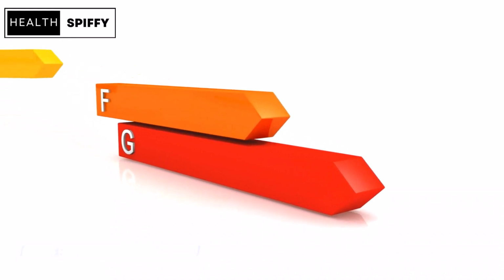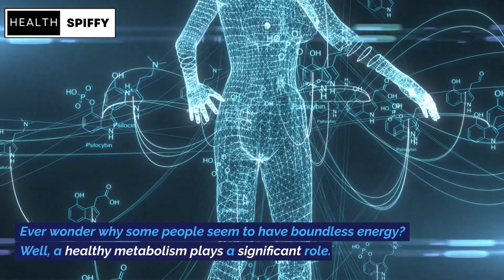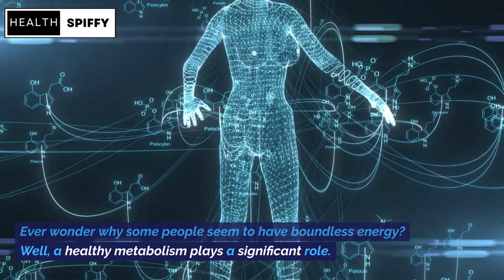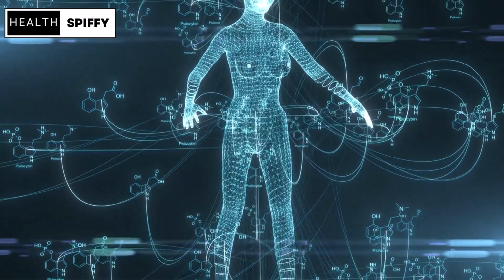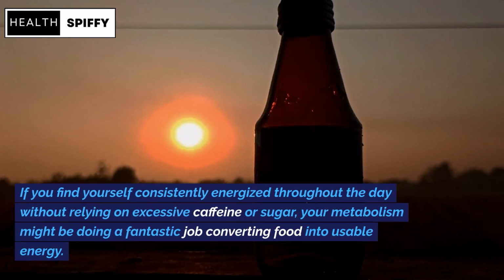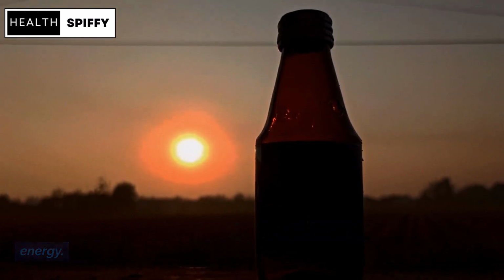Sign number 1. Steady energy levels. Ever wonder why some people seem to have boundless energy? Well, a healthy metabolism plays a significant role. If you find yourself consistently energized throughout the day without relying on excessive caffeine or sugar, your metabolism might be doing a fantastic job converting food into usable energy.